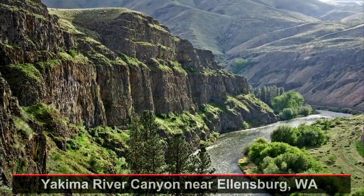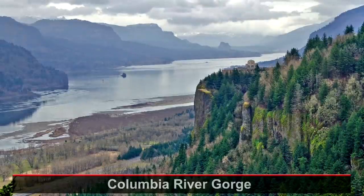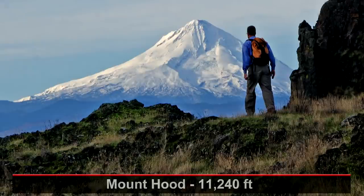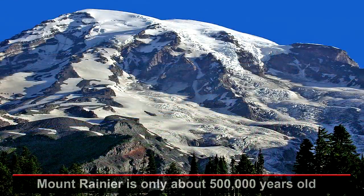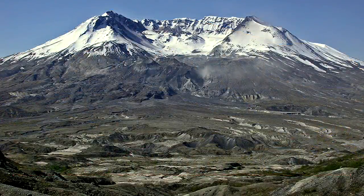The Yakima River today takes the scenic route to the Pacific Ocean: east to Ellensburg, south to Pasco, and then finally west through the Columbia River Gorge to Portland, and then on to the ocean. But the Cascades have a much longer history than the Ice Age. World-famous, cone-shaped volcanoes, fueled by ocean floor subduction, have been steady here for tens of millions of years. But Mount Rainier is only 500,000 years old, and Mount St. Helens, much younger than that.